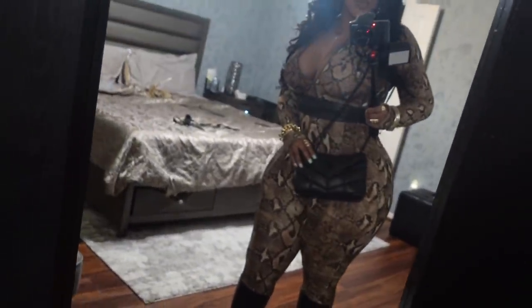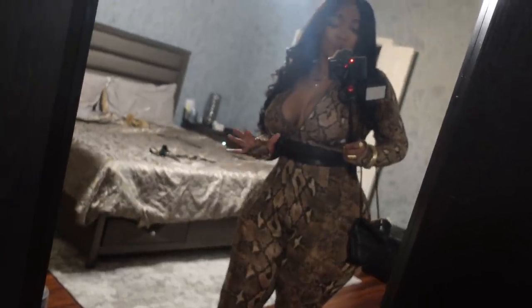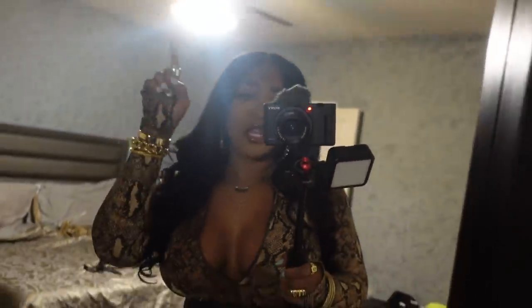Then my all black on black Saint Laurent bag. I can wear this crossbody, so I don't have to worry about it being in my hand or falling off my shoulder. And then gold jewelry. And yeah, that's it. The beam from that light is getting on my nerves. So anyway, this is the outfit. Cute, yet comfortable.